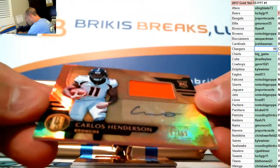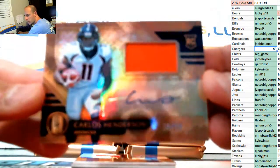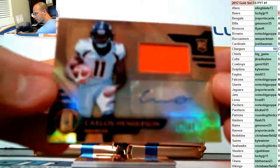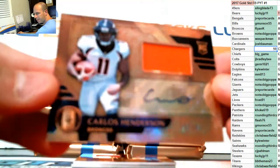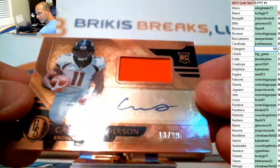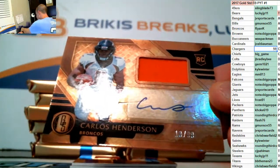RPA out of 99 for the Broncos, Carlos Henderson. Carlos Henderson for the Broncos, Ryan K. If I can just get to focus on this one. There it is. Carlos Henderson, out of 99 for the Broncos, for Ryan.